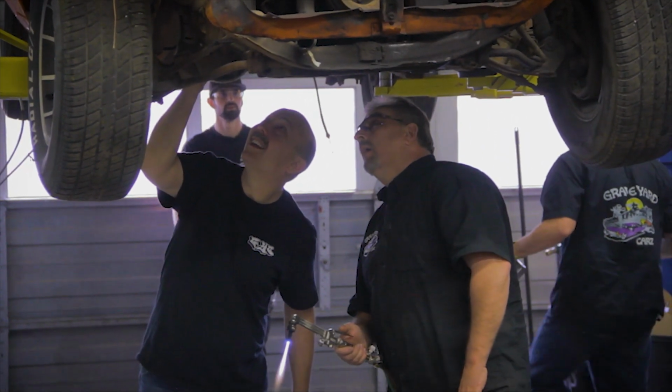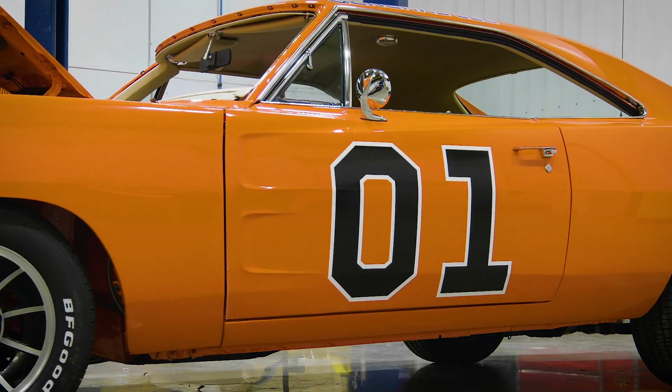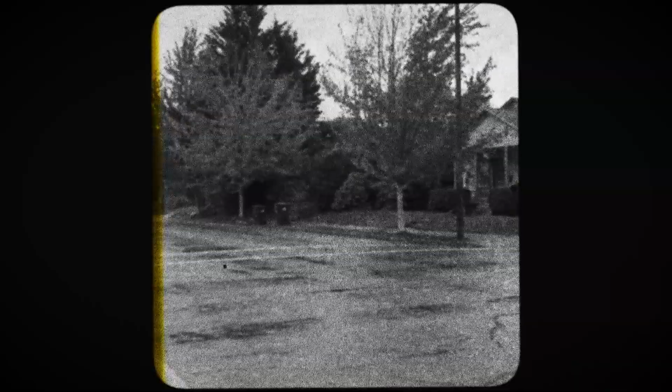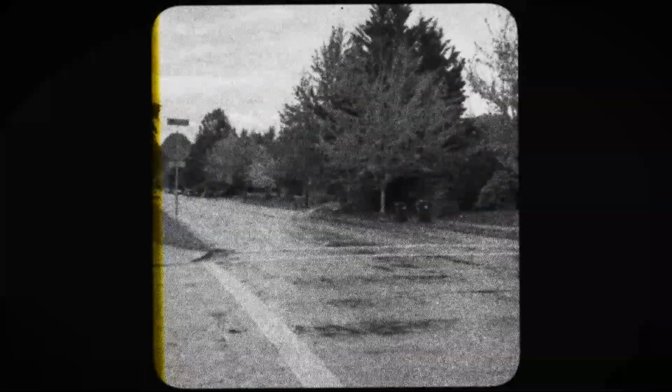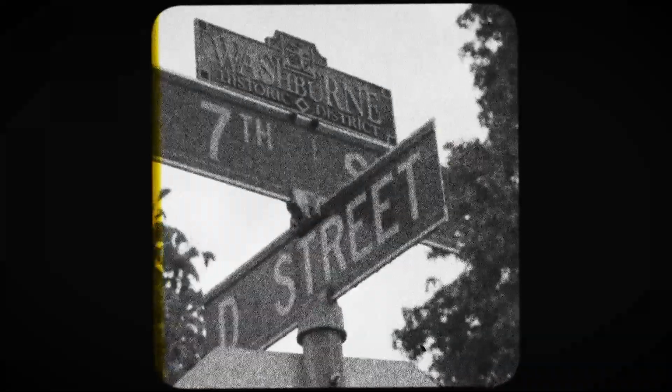It was a bit humbling because it was a real movie car. It was a show we grew up with. It's hard not to let that kind of touch you a little bit, because we're just a couple of guys from the neighborhood. 14th Street, he was down on 7th Street. I was between E and F, he was between D and E. Couple kids from the neighborhood, living on 7-Eleven write-off food.